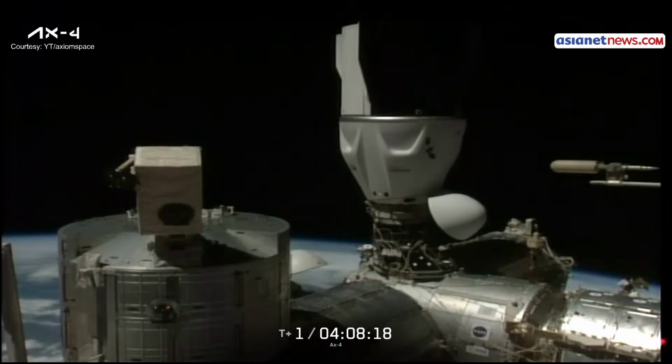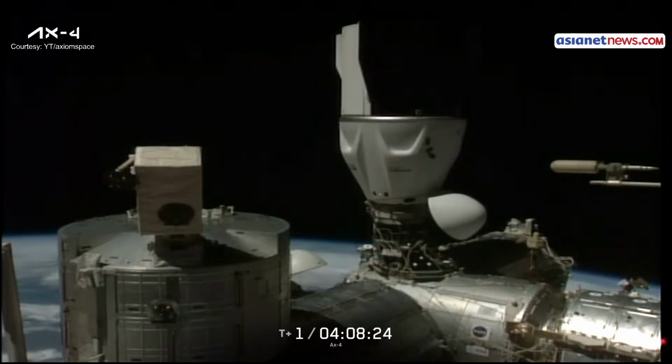And we just received confirmation that the first set of 6 hooks have driven and closed, and we'll now begin the second set of 6 to continue that hard mate between the Dragon spacecraft and the International Space Station.